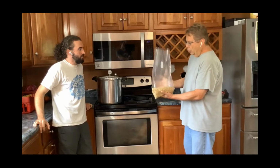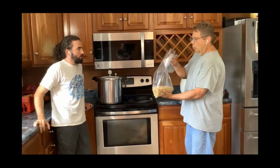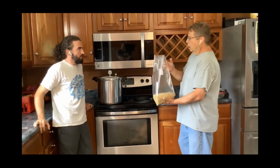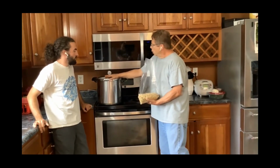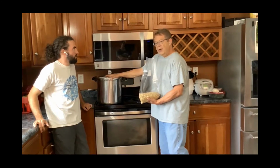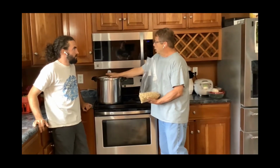Then I strain them out. We put them in a bag. We fold the bag over. We then put 4 of them in a pressure cooker. I pressure cook this for 2.5 hours at 15 psi.